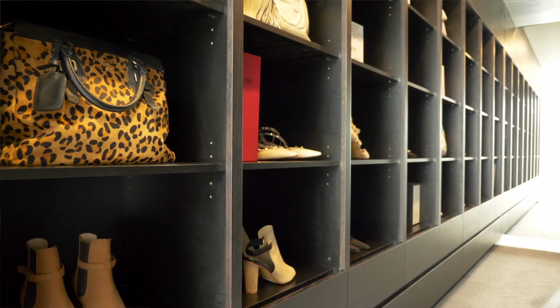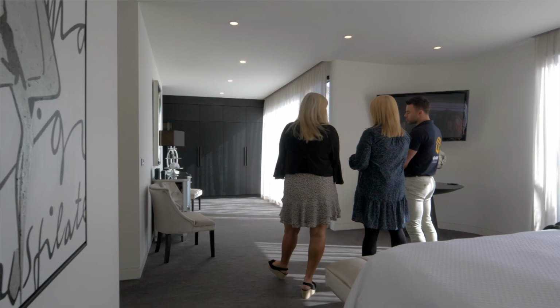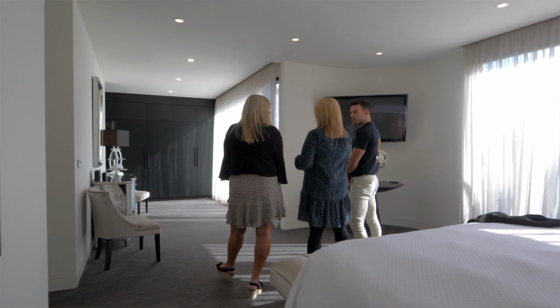Even if you take a look at the detail in the grain, it's actually a horizontal grain, so he's grain matched every door to be able to flow consistently through. So there's a lot of effort, a lot of thought that's gone into it. I can see it is just stunning. Am I the only one that gets excited about things like that? It's every girl's dream. It really is.